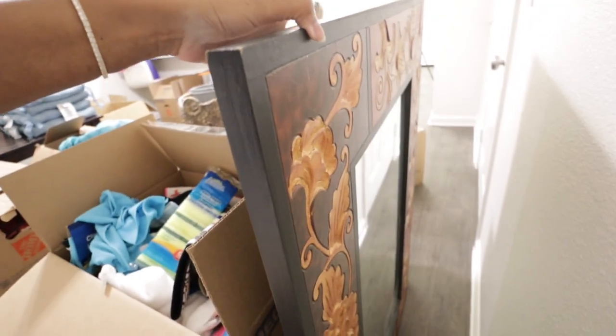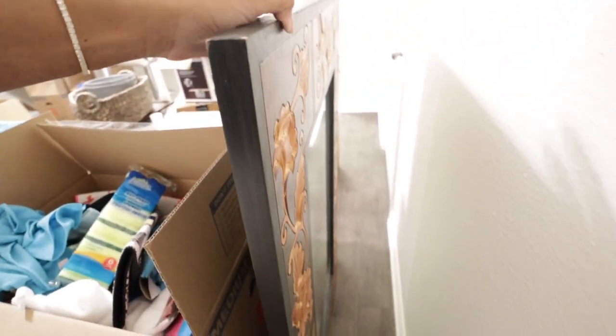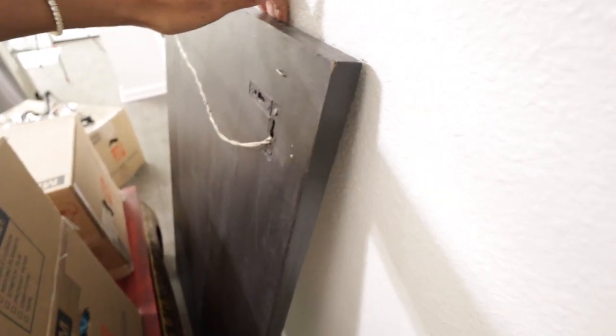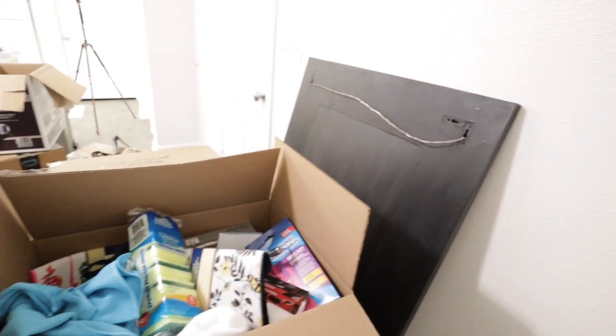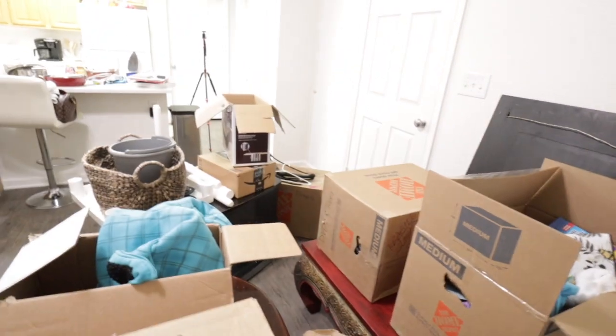And then this back here is a mirror that goes with that table. I can't really show you that too well because it's really tight in the corner and this is heavy. It's more than half my size, you guys. So I haven't decided what I want to do with those two things. I didn't want those in the garage because I knew I wanted to do DIY projects with them, but we will get to that.